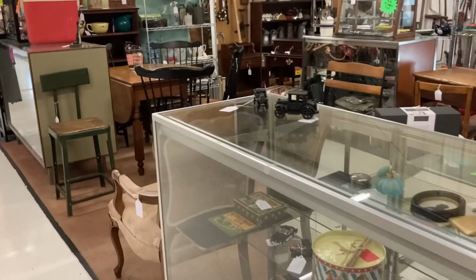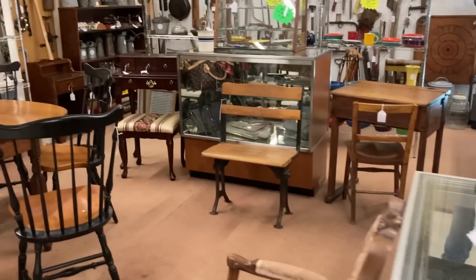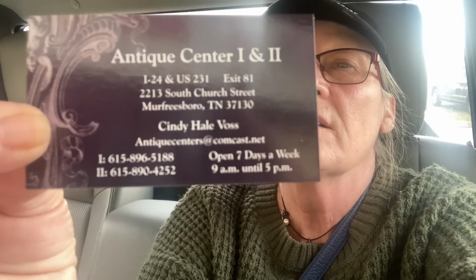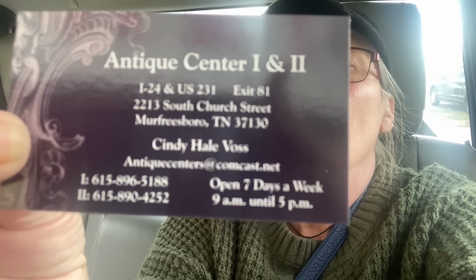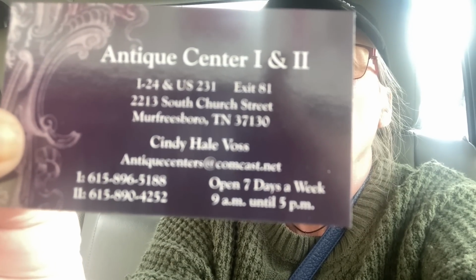Okay. Alrighty, guys. So, I'm going to get off here. There's a few things that I'd like to pick up, and I'll show you then when I get in the little truck. Alrighty. Okay, guys. We're back. Here is the card for this antique shop. So if you're anywhere close by, check them out. Very, very nice.